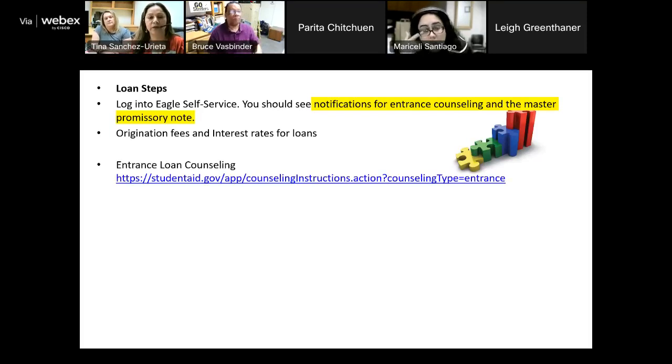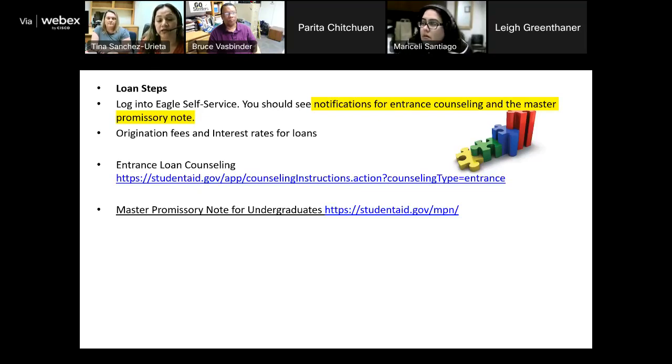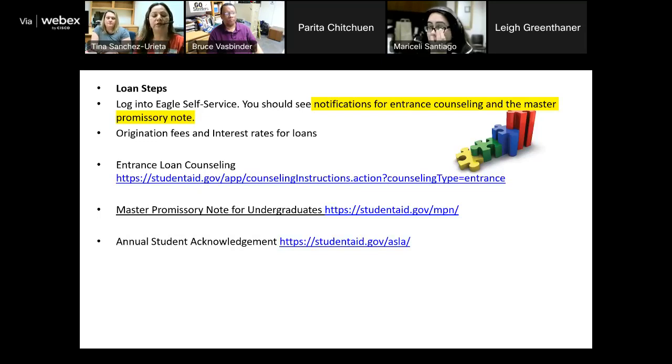Next is listed the loan entrance counseling website. As I mentioned, studentaid.gov will provide you that information. The master promissory note is also at studentaid.gov, and students can click the link and complete that document, which is an obligation to pay back. It's a very thorough document that students have to go over, and it's a responsibility, an obligation that students commit to when they decide that they want to obtain a loan. The annual student acknowledgement is another required document that students have to complete at studentaid.gov.